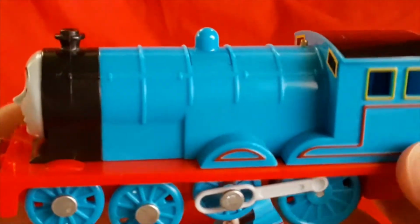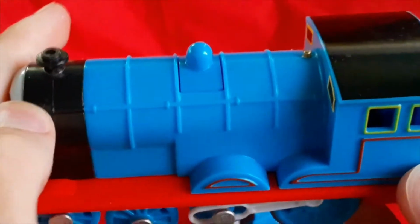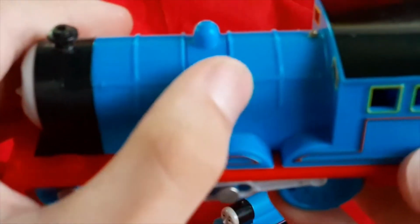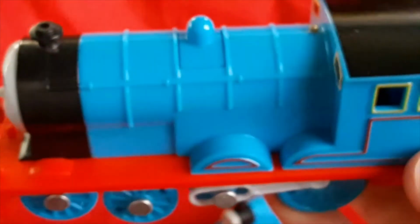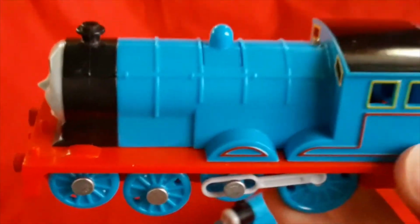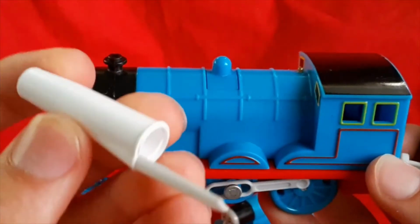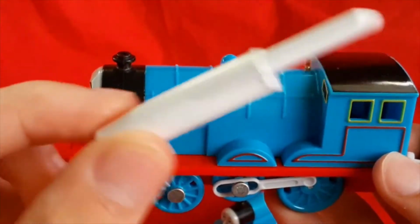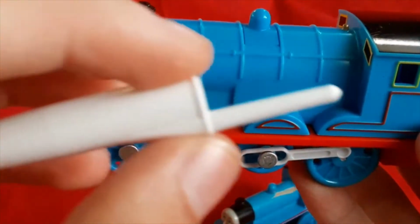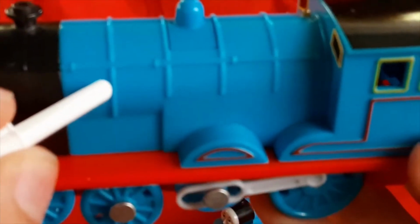So here's the front. The boiler stripes and the railing are not painted, and I actually got this pointer thing. Very high tech. I just got it today for like $50. It's really expensive, but anyway, it helps me point to things, you know. I got it at Amazon for like $49.99. Very well worth it.